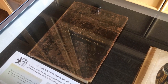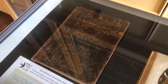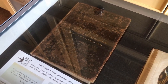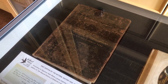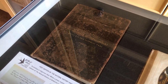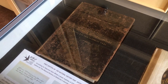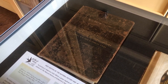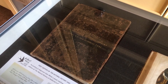And this isn't the only time this happens, because there is actually a Bible belonging to the White family that is also bound in the skin of a beloved pet. So this clearly was a White family tradition, only used for the most important books, such as family Bibles and your first ever book.